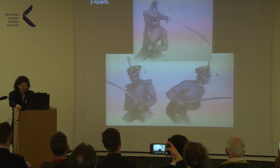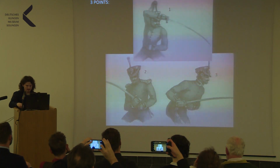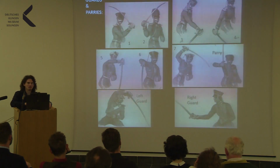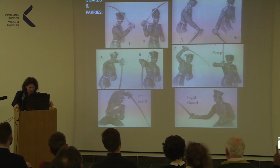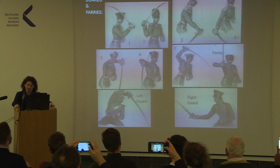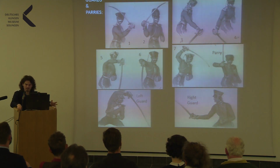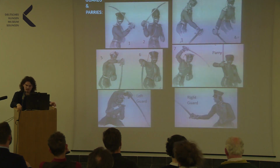Thrusts are no longer limited to pursuit, but are fully incorporated within the assault as a method of attack of at least equal importance to the cut. In addition to the 7 numbered guards, there's also a right and left guard and 2 circular parries to defend the rear. These numbered guards and parries are absent from the diagram and are only illustrated in the yeomanry version of 1835.